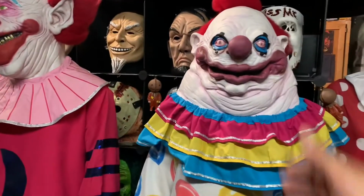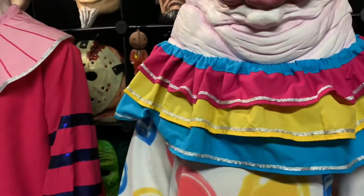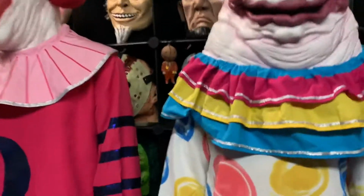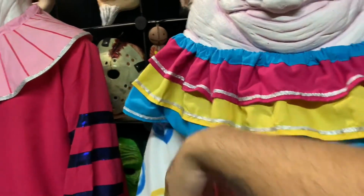So the mask, Trick or Treat Studios, got this on Etsy. And this one's actually on a female mannequin because I kind of want to make it shorter than that one. And then on this one, I just cut off the, you know, so it's flat. So that's what I did.